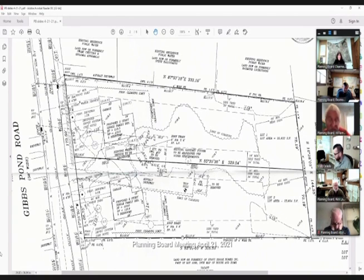The Planning Department offers the following resolution for the board's consideration. It's Planning Board Resolution number blank-2021, Board of Zoning Appeals recommendation for number 1193, Map of Gibbs Pond Estates. Whereas the Planning Board has considered the request of the Board of Zoning Appeals for a recommendation regarding variances associated with the subdivision number 1193, Map of Gibbs Pond Estates. Now therefore be it first resolved that the Planning Board hereby recommends the Board of Zoning Appeals approve the variances associated with the subdivision number 1193, Map of Gibbs Pond Estates for the reasons presented in this memorandum.